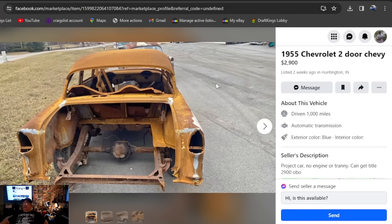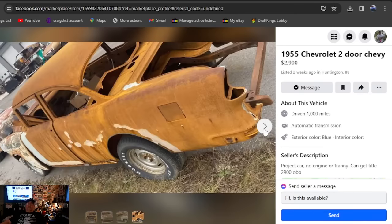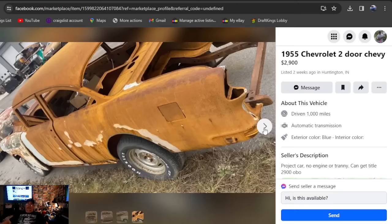On to another 1955 Chevrolet two-door Chevy. That's how he's got it posted, $2,900. Listed 2 weeks ago, Indiana. Looking to build a gasser? Who cares about a title? Boom. Found you one of those for $2,900. Project car with no engine, no tranny. Can't get a title. $2,900.